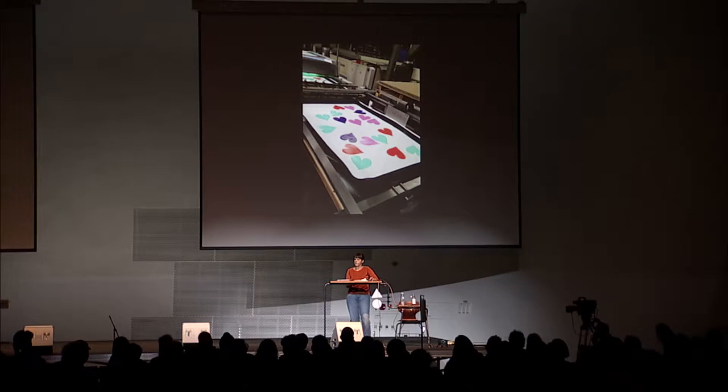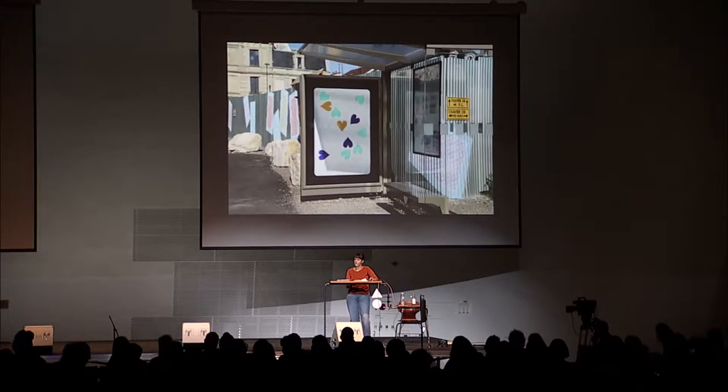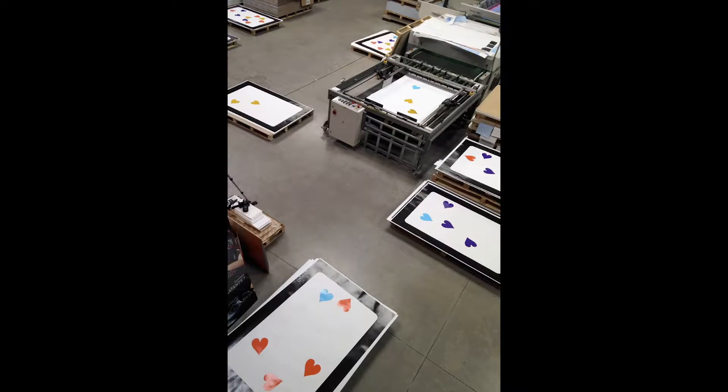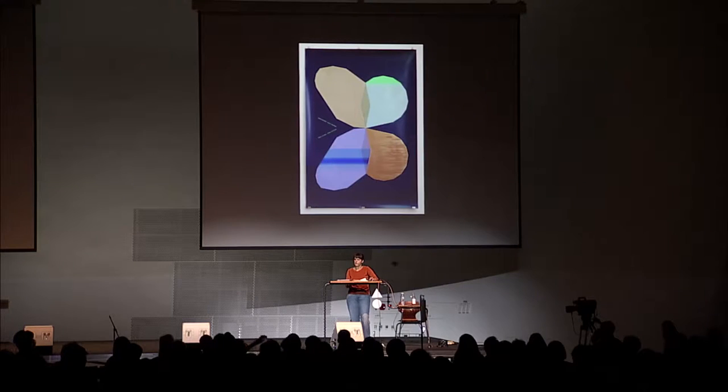This is a signage system that I made in Chaumont for the opening of the festival of the Graphic Design Center, excuse me. And experimentation means for me experimentation on printing. This is a printing process in Les Arts Graphiques in France, and I printed a poster that was a sort of color chart made in serigraphy printing, silkscreen.